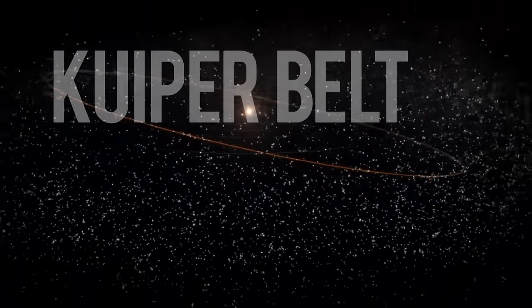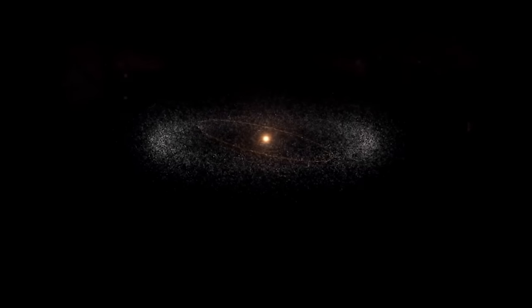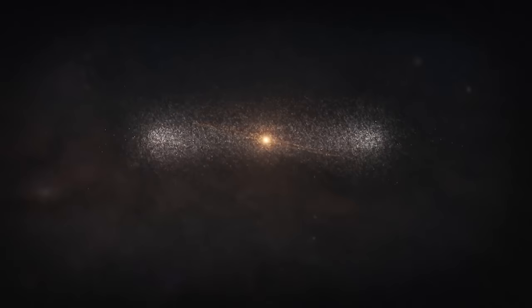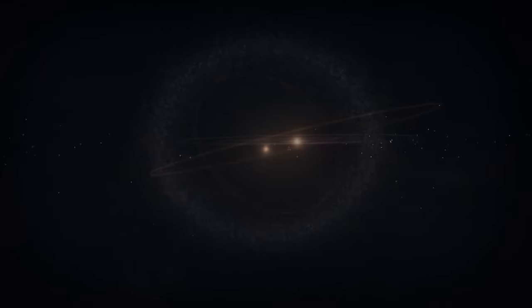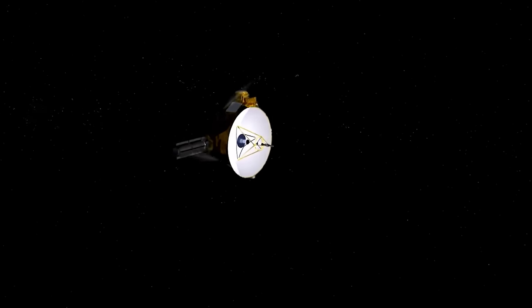From Pluto's flyby, it is on to the unknowns of the Kuiper Belt. The most numerous objects in the solar system are the ice dwarf planets that make up this donut-shaped region on the edge of the solar system. It's kind of like the asteroid belt, but much bigger. It has hundreds of times more objects in it than the asteroid belt. The spacecraft will visit some of these objects in its travels.